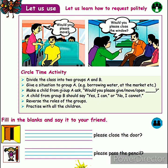See here, they had given some examples. A person is sitting on the bench, so another man is asking him to move. So don't say move. We should say, would you please move? Would you? What is that word? Would you? Would you please move?